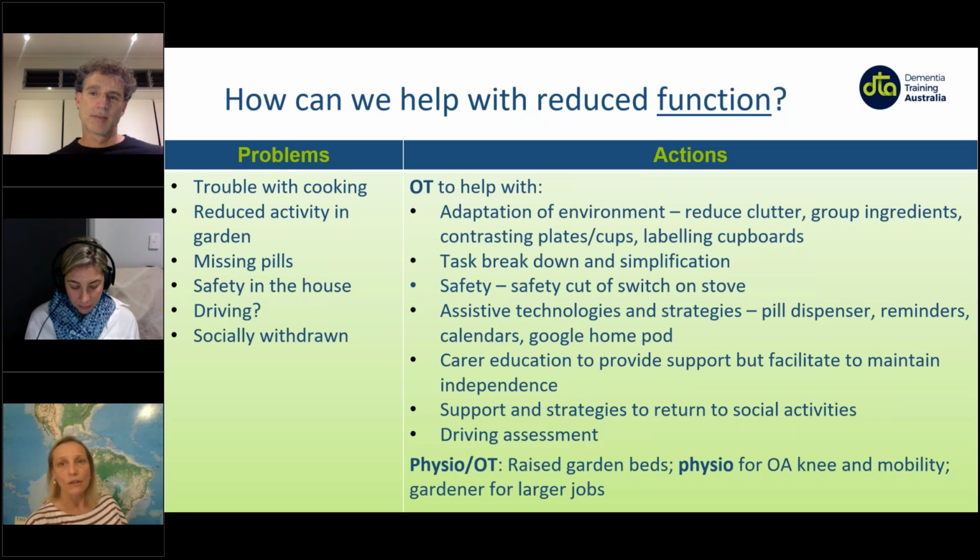In terms of function also, and we talk about this a bit later, but physiotherapy, of course, both to address issues of frailty, and also just things like we've got here raised garden beds, you know, walking aids, etc. Also, people who are living with a dementia of Lewy bodies or a Parkinson's dementia, you know, these people particularly might benefit from specific physiotherapy for the Parkinson's style conditions as well.